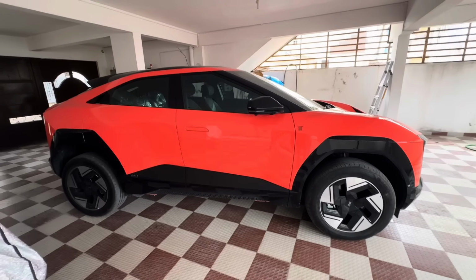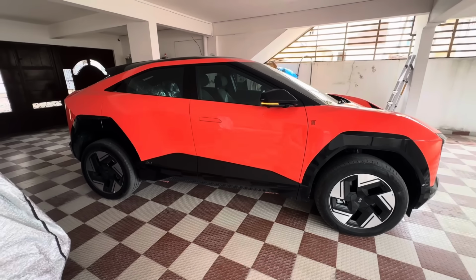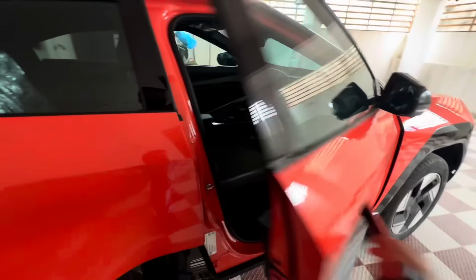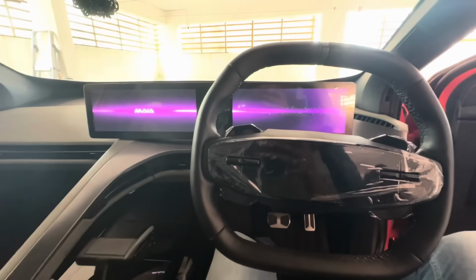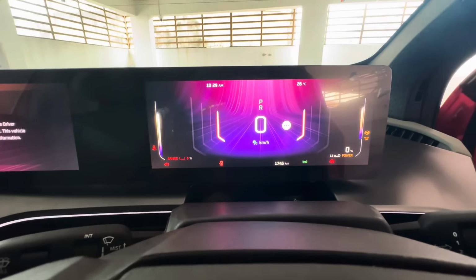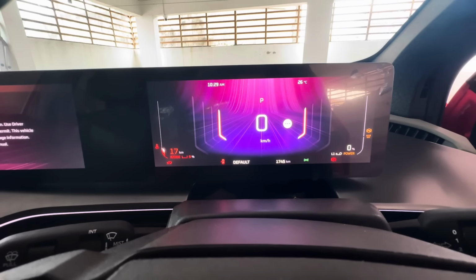I just reached home and I did try to contact the service center. No one responded because maybe it is Sunday today. I called up the dealer, so he asked me to turn off the car completely for 5 minutes and then turn it on. Let's see if that would resolve the issue. 5 minutes is completed. I think more than 5 minutes it's completed. So let's try and see if the issue is resolved. No, that's still there.